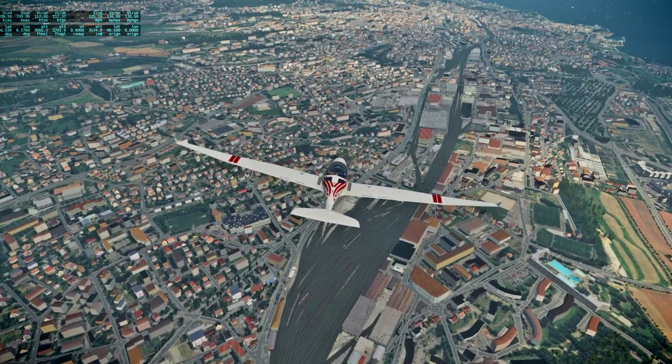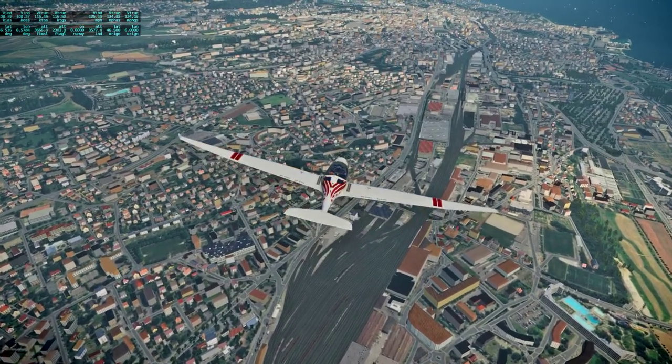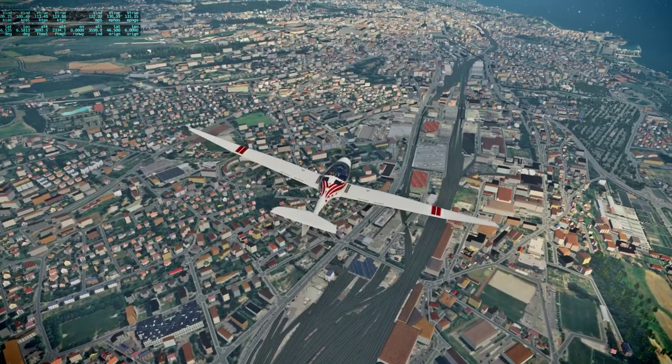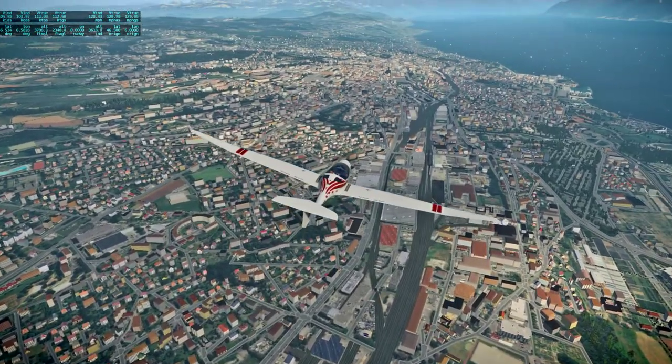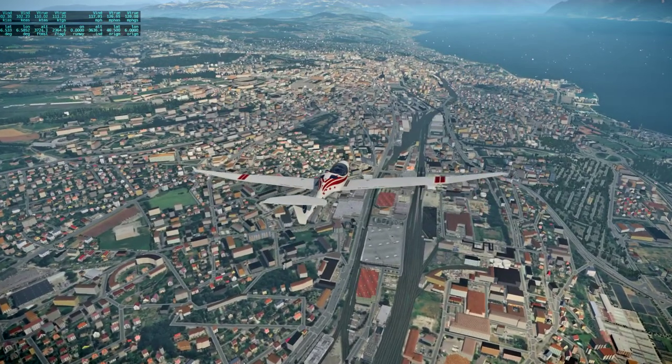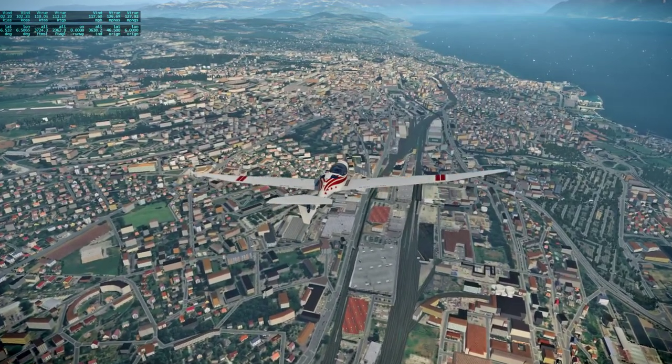It is Renens. And I think the next city up ahead is the largest one of the bunch, Lausanne.